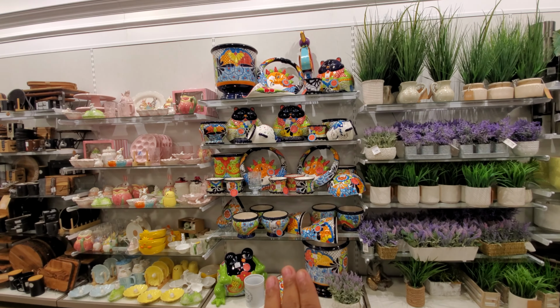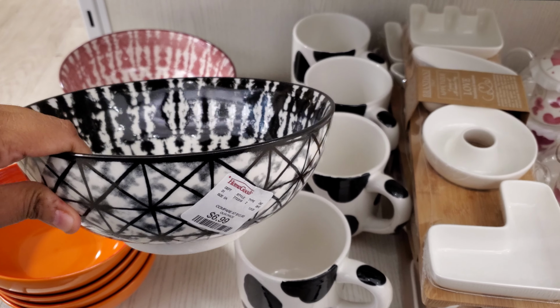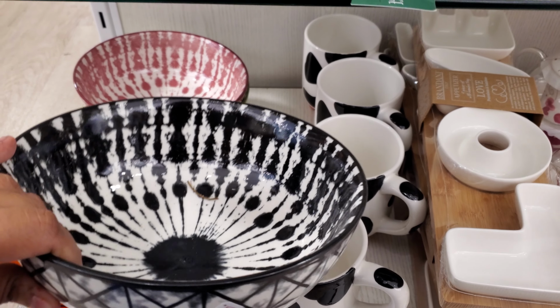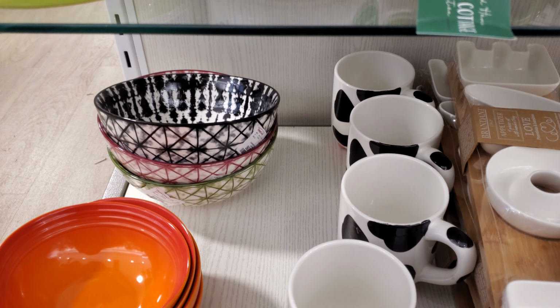So this one is here, the cookie jar for $25. I know we've seen the mug. Okay, I've seen these before, but I'm loving this style. $7. Normally I just stick to white. It goes with everything. But I feel like this is a good like rice teriyaki bowl, salad. I don't know, I really like them.